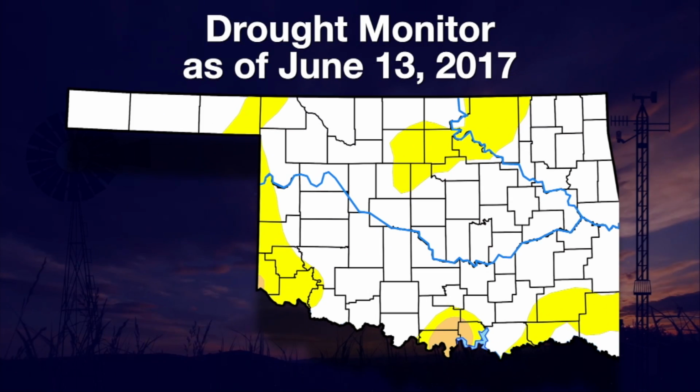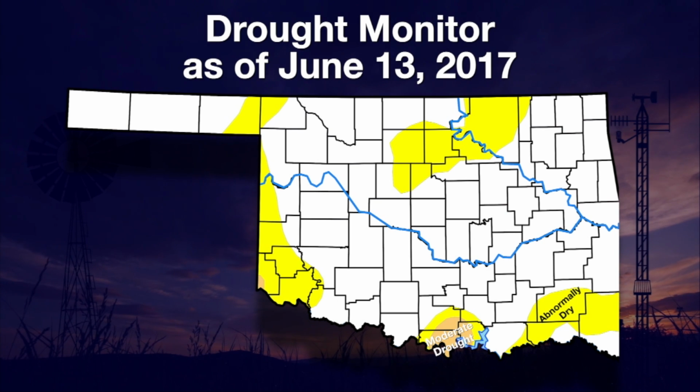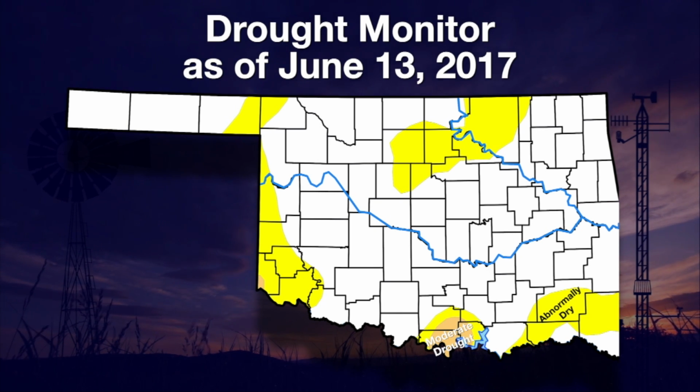We do see that little bit of tan color down in south central Oklahoma and just a smidge down around Hollis in far southwestern Oklahoma. That is moderate drought. It is starting to creep back into the state. You see the yellow colors, that's abnormally dry conditions. That's not drought itself, but that is a precursor to drought.